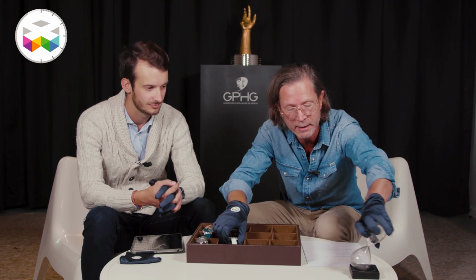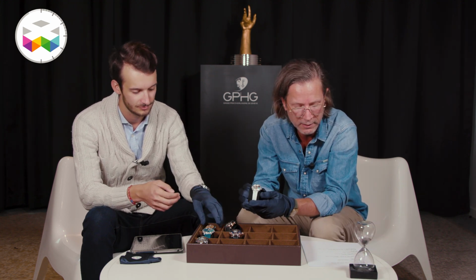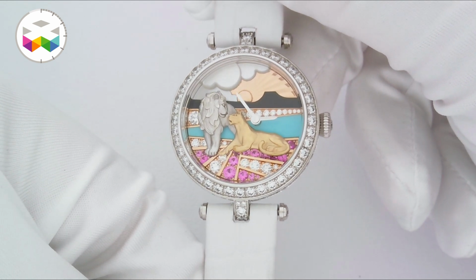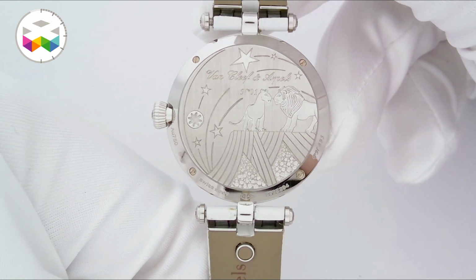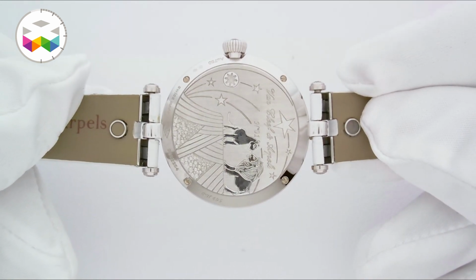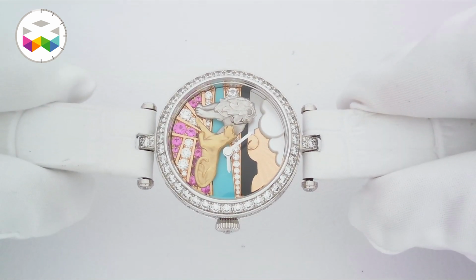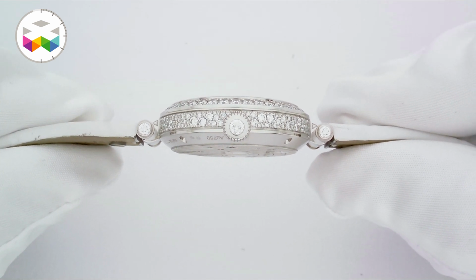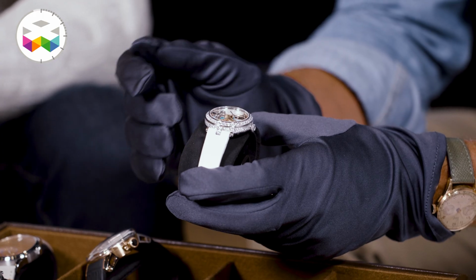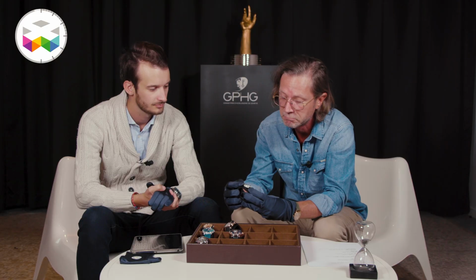And finally, in this artistic craft category, this is a really beautiful Van Cleef & Arpels Lady Duo de Lyon. And indeed, you have two lions, a male, female, in this small 33 millimeter case. Naturally, white gold. You have different techniques. You have enamel, you have miniature painting, you have gem setting, of course, and gold engraving, as you can see with the male and the female lion. Really nicely executed piece, and well, a fine demonstration of savoir-faire.